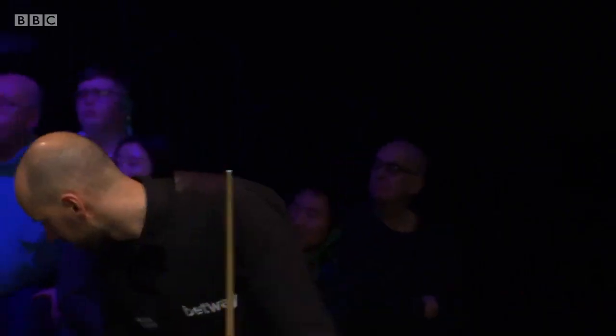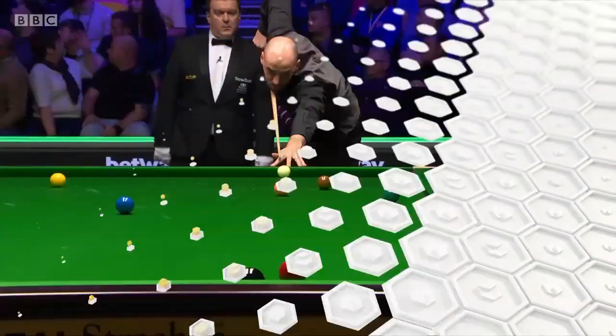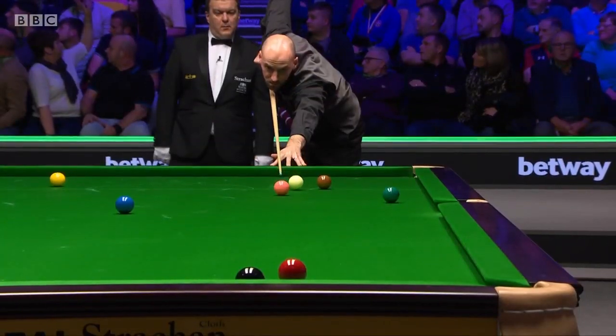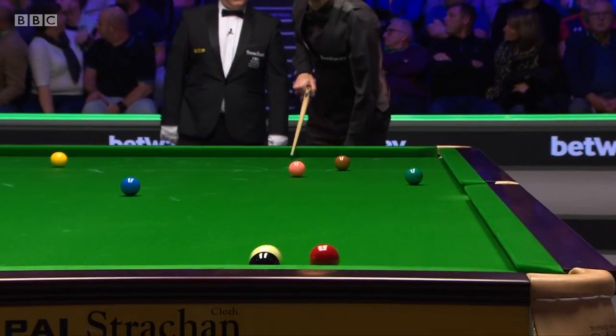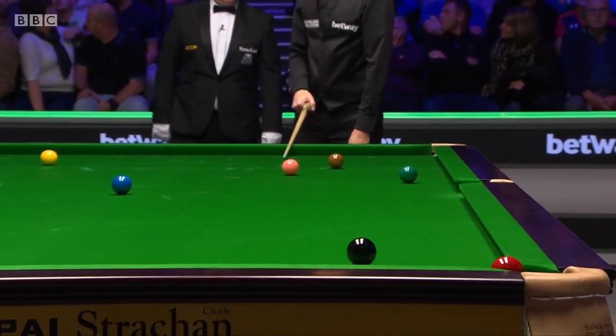But here's the swerve, and you just see it, just striking down with lots of right-hand side. And funnily enough, that bit of a bounce helped it grip the cloth a bit more.